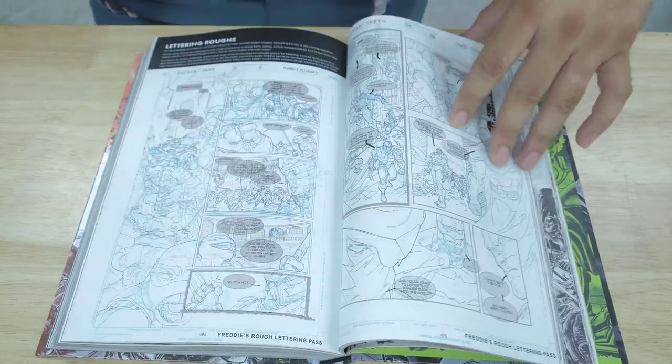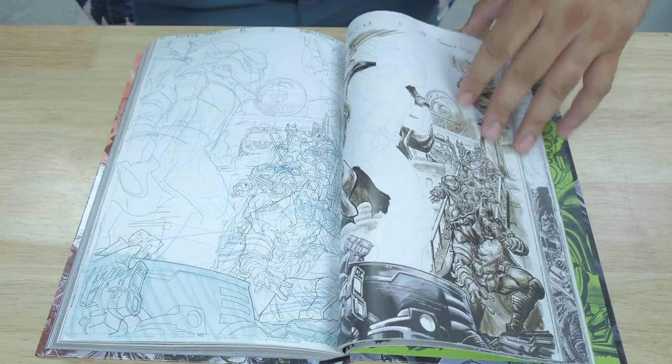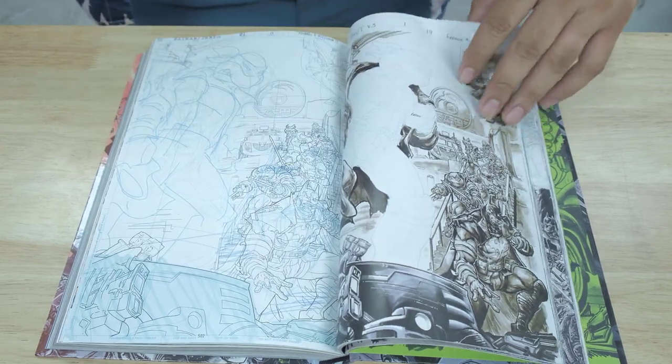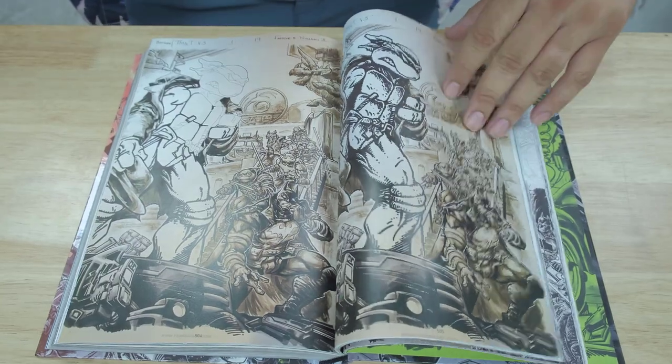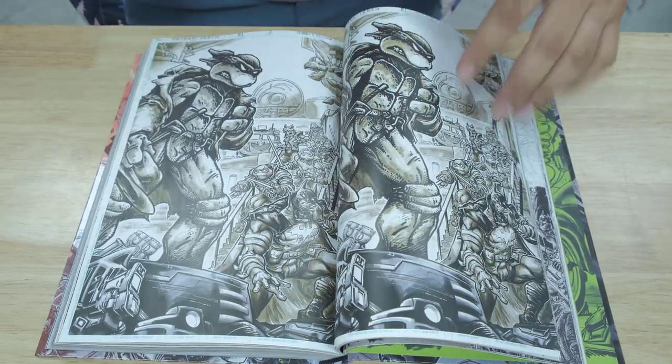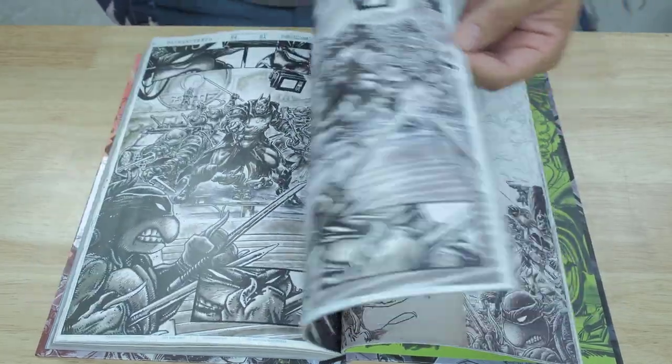So you get a lot of behind the scenes. Guys, if you are definitely interested in it, then don't skip on this. Look at that. This looks great. Look at all the different concepts of how they started it and how it kept going. The final product in black and white and shading all in. Super, super cool.